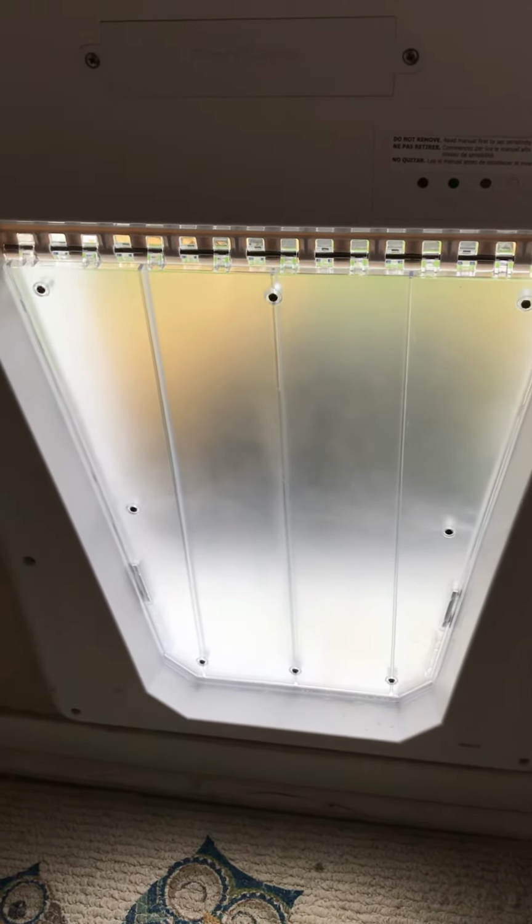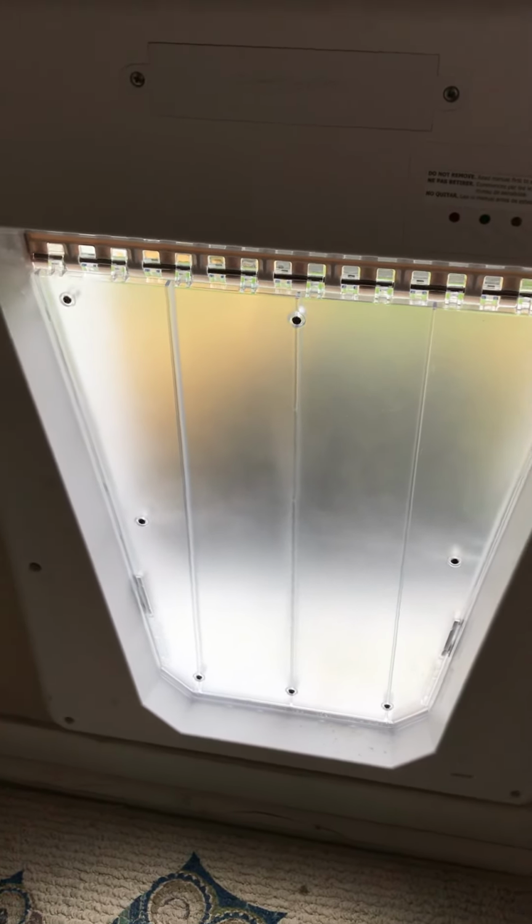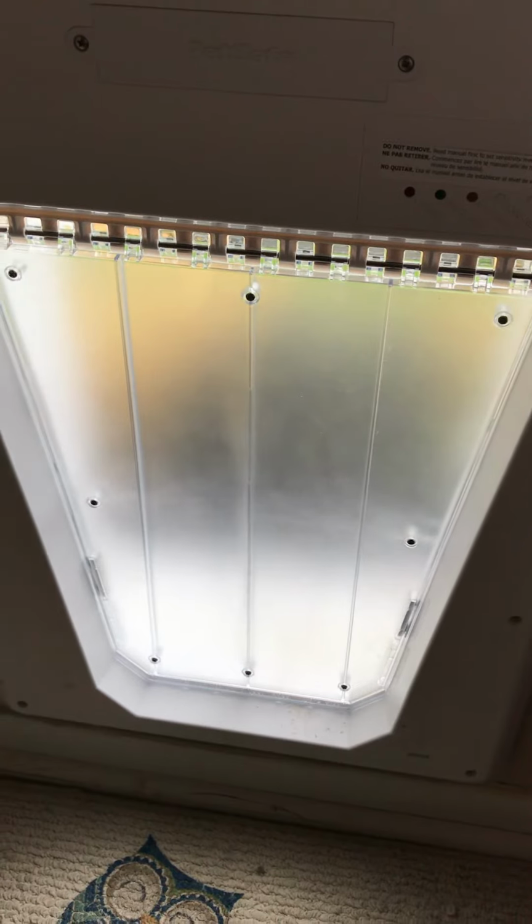So, this is how we do it now, and I just kind of wanted to show how my elderly dog can now go outside, and it's wonderful.